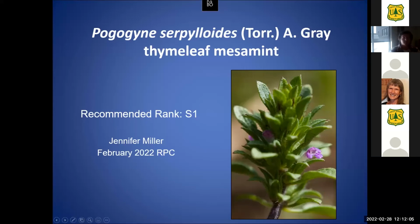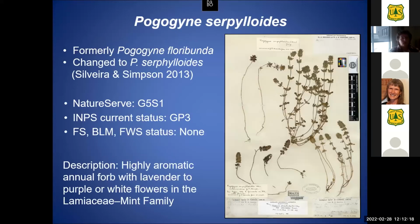Okay, I am presenting Phagogenes serpulloides, also known as thyme-leaf mesomint, and we are recommending it a rank of S1. Next. This species was formerly known as Phagogenes floribunda in Idaho, but after a study in 2013, it was changed to serpulloides.